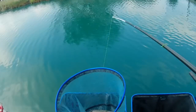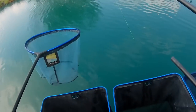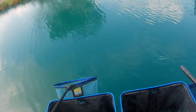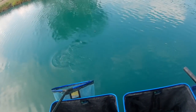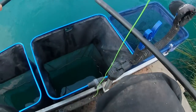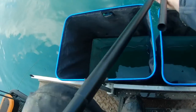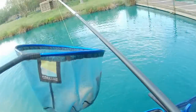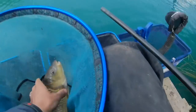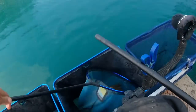Including me. We're just under half an hour in and this is the first sign of anything like a proper fish. Could, oh, okay, it is a carp, I think it might be a tench for a second. Yeah, it is. It's a little lively. They're lively today.